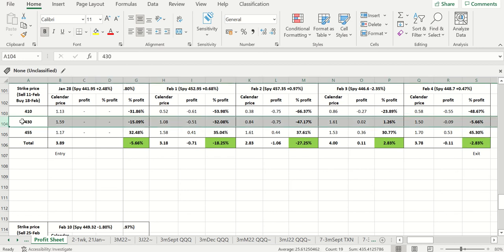You can also see if I would have bought only one single at the money calendar spread, it would have given me a loss of 5.66%, more than 3%. Even in the worst day here, I was in loss of 27%, but single calendar would have given you a loss of 47%. You can check any day. Here it was 18% loss, here it is 32% loss. Here you are in profit of 3%, but here only 1.26%. So any day you can see we are better off with this triple calendar spread.